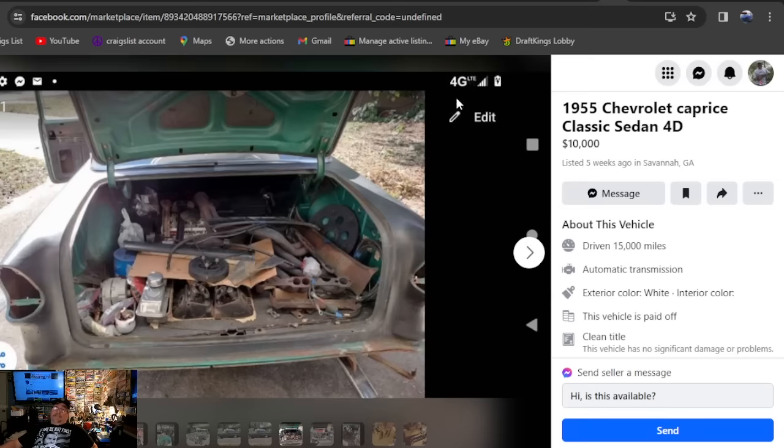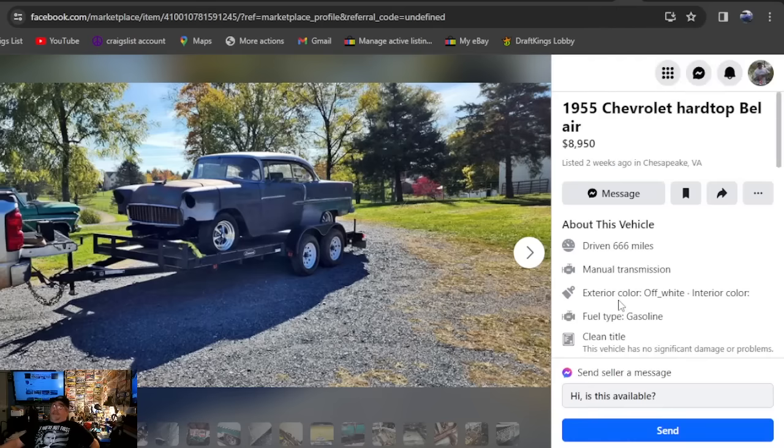So he could have edited these photos also and cropped them so we didn't have to see all of his phone details. But a lot of people just don't know how to do that. You know, a lot of people don't sell cars for a living. So on to my pick of the day.